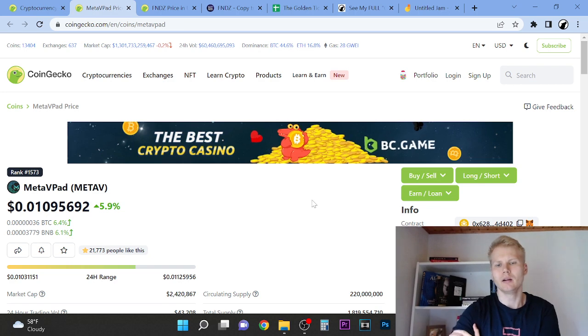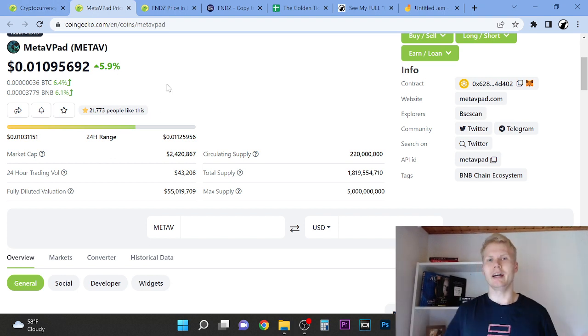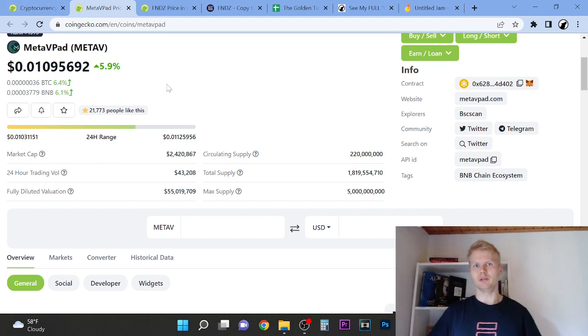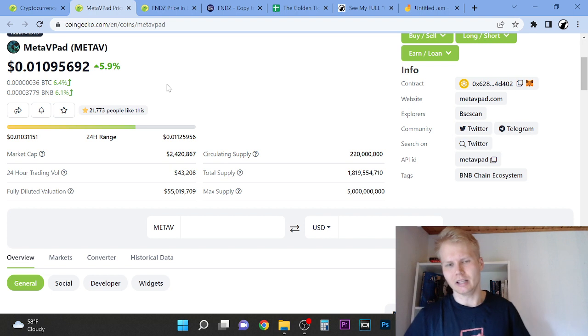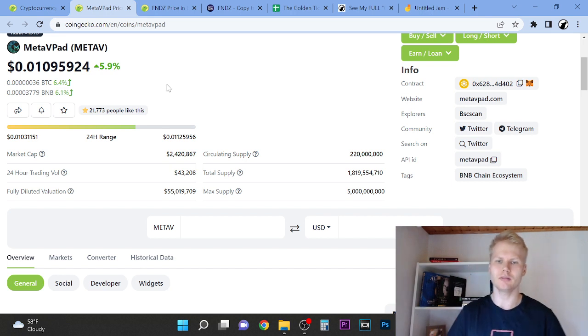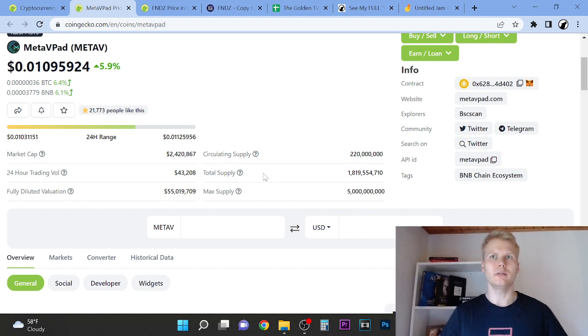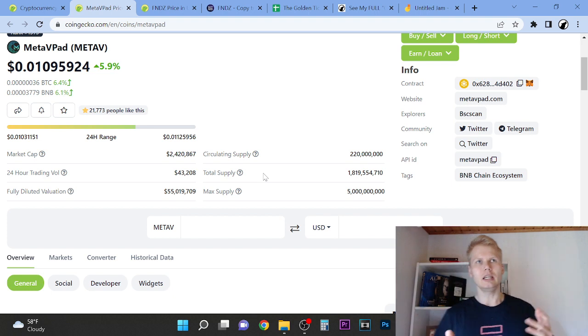So Meta VPAD, let's look at what this project is all about. I have no idea what this project is, but like I said, I'm going one by one and I'm taking you with me to do the research, so you're going to see how I evaluate projects. This is a Metaverse pick. The max supply is huge. The first thing you want to look at is the tokenomics, because if there are tons of tokens to be unlocked, it will dilute the price of your tokens.